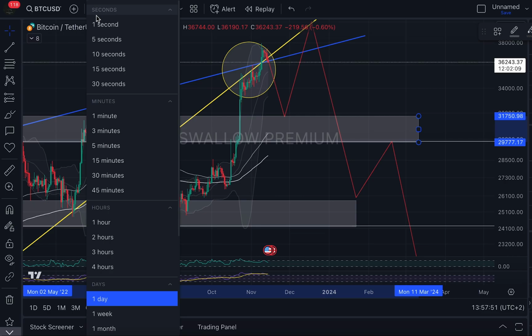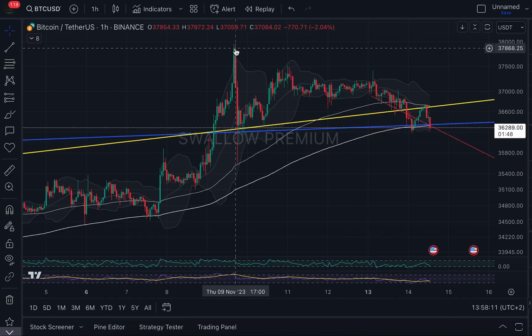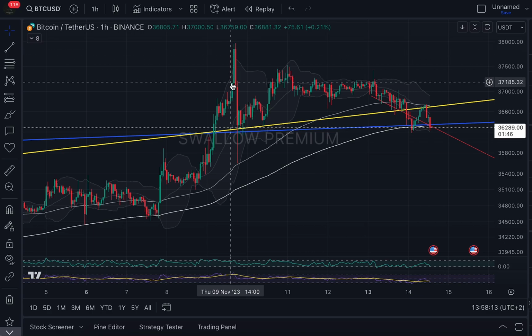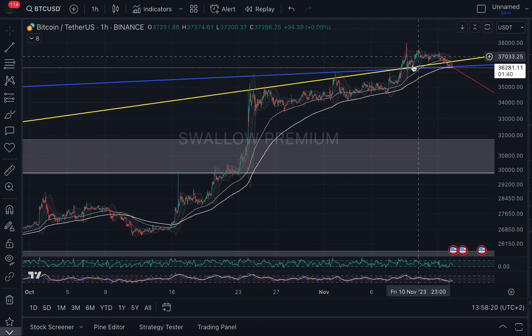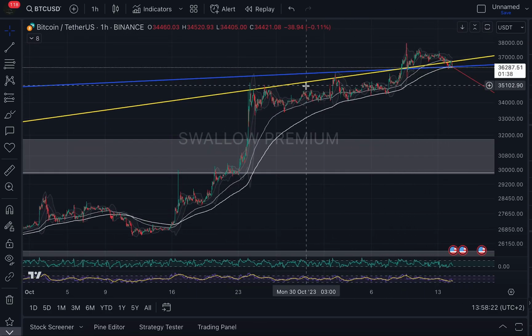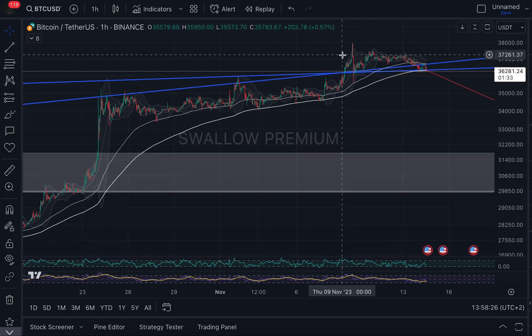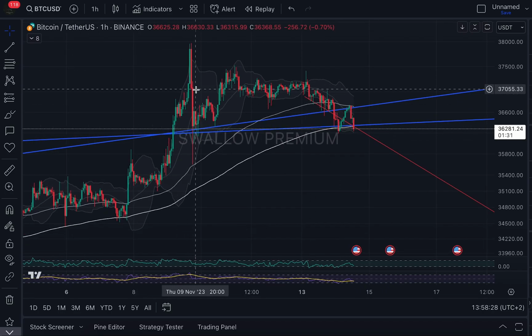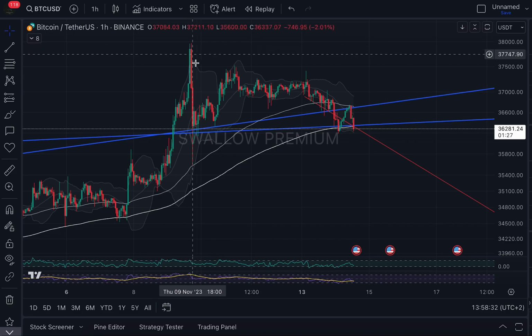Now, going even closer, we had heavy manipulations. Price got pushed as a last attempt to break out from this zone, as we have been talking about. I will put this back to blue, but it failed, and currently it also made a ton of break of structures as well.